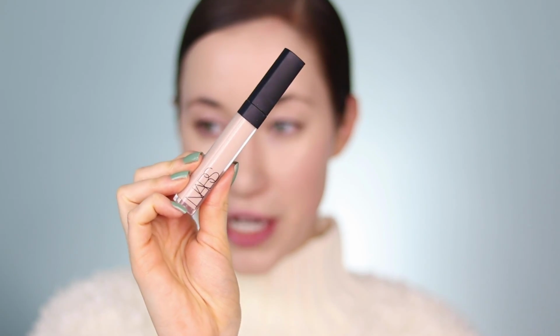Okay, so things are looking pretty good right now. I feel nice and fresh and hydrated. So we're gonna go into concealer next. I've been kind of moving back into using this concealer. It's the NARS Radiant Creamy Concealer, which is not new to the market by any means. I know a lot of you probably already have tried this or you've heard a lot about it.